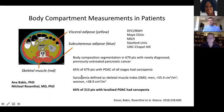And what we saw is about 2/3 of patients with pancreatic cancer at the time of their diagnosis had what would be called a diagnosis of sarcopenia or muscle wasting. I would say that the cutoffs that define sarcopenia were not really made with this exact type of study in mind. And as I'll show later, we've been working hard to try to understand more clearly what constitutes true muscle wasting in patients. But these were the cutoffs we had available at the time from the literature.